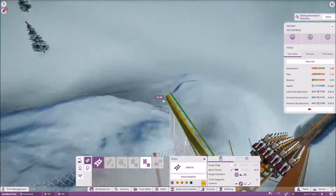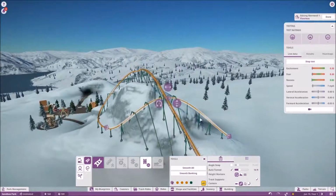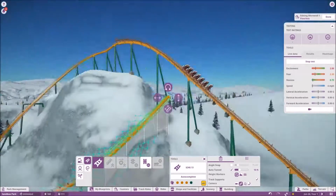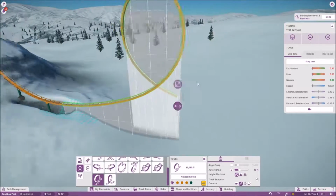Right here was the enlarged corkscrew that I was trying to do right under and over the mountain. I do go ahead and tweak this a lot, actually, because the shape of it was really weird. I just wanted to make it a little bit more smooth. And it actually did turn out a little bit better.